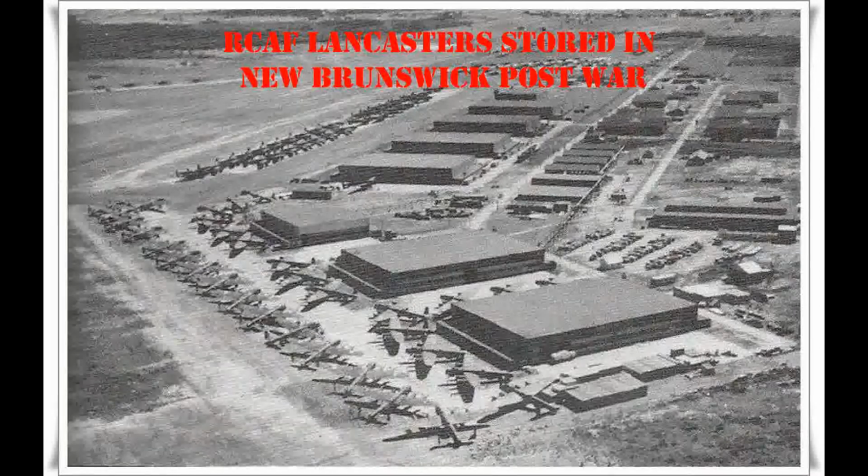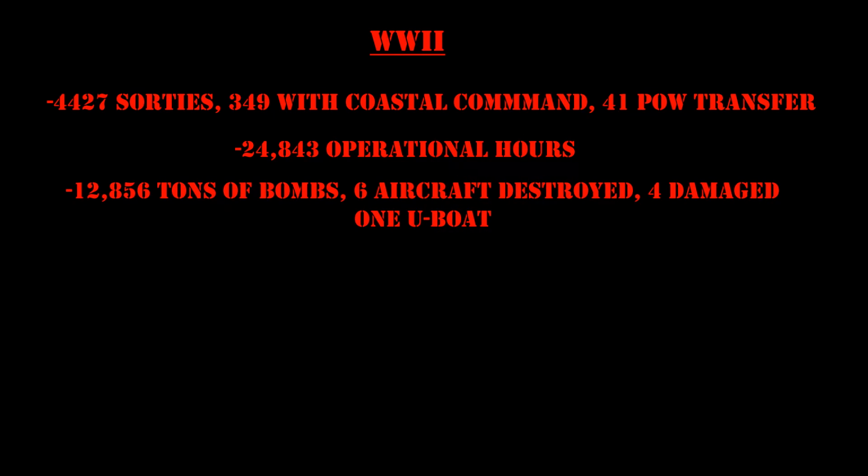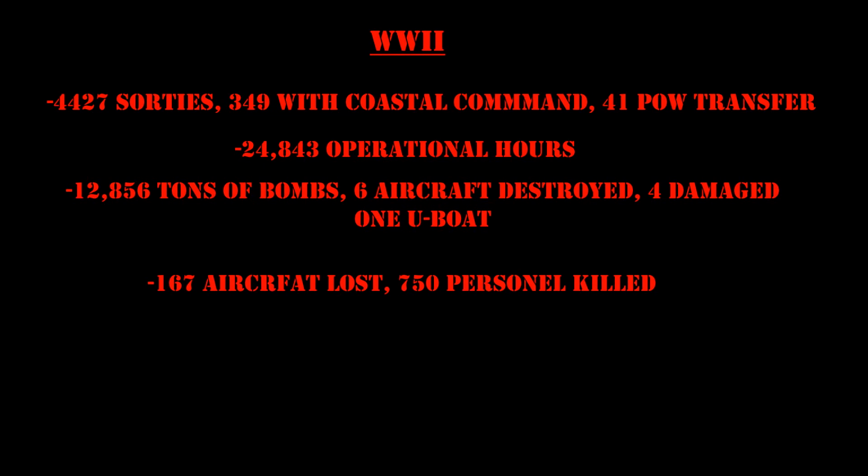During World War II, the unit flew 4,427 sorties, including 349 with Coastal Command and 41 airlifting prisoners of war back to England, and it flew 24,843 operational hours. It dropped 12,856 tons of bombs and was credited with 6 aircraft destroyed, 4 damaged, as well as 1 U-boat damaged, as I mentioned before. It lost 167 aircraft, with approximately 750 personnel being killed.